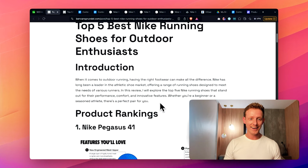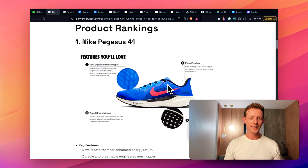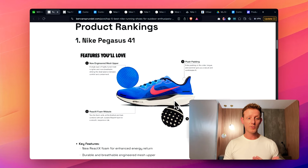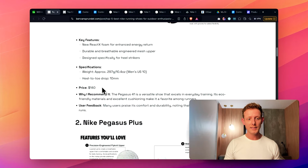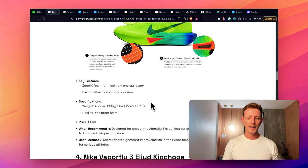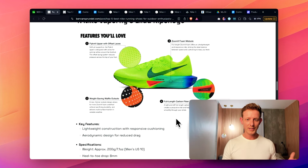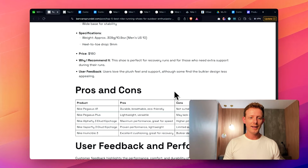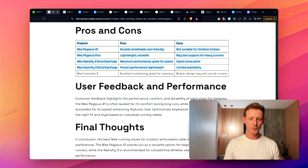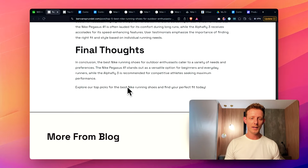But you can see here, top 5 best Nike running shoes for outdoor enthusiasts, right? We get the products, and as you can see, we even get these images, which is pulled from that product database. And that's the cool thing, I think. We got the key features, the specification, the price even, right? And that's it. Now, again, this doesn't look the prettiest because, of course, my website is not perfectly adapted for this type of content, but you get the idea, right? And we get tables, as you can see too. Normally I have a FAQ too, but you have to put that in separately. Again, my website's not made for that.